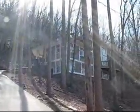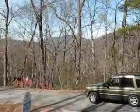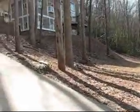I'm here at 35 Bartlett Mountain Drive, or Bartlett Drive, and I wanted you to take a peek at the view. This is the winter view. It'd be a winter view only. These trees will fill in with leaves in the summer, and you won't have a view after that. But it's a beautiful spot.